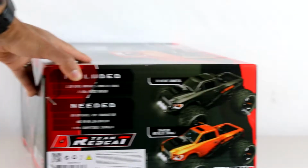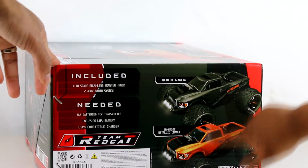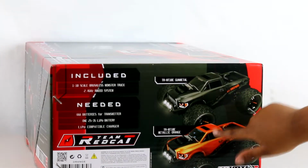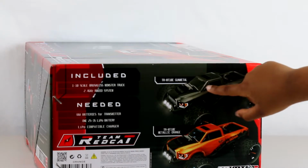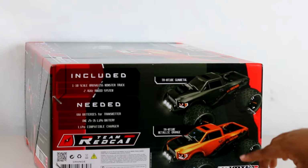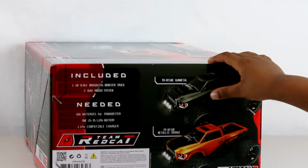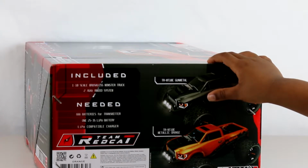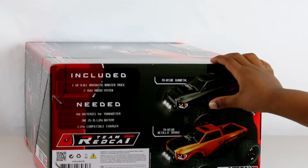Let's turn around to the other side of the box. And here we have the different colors the vehicle comes with, and what is also included in the box, which they're telling you is the 2.4 gigahertz radio and the 1/10 scale monster truck, and they also tell you what's needed. The controller, if you choose to use it, does not come with batteries. The vehicle itself does not come with batteries.